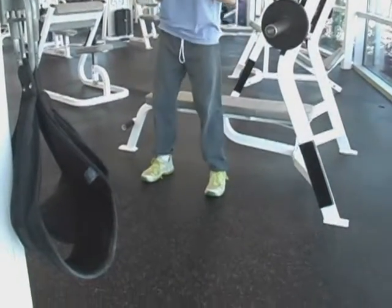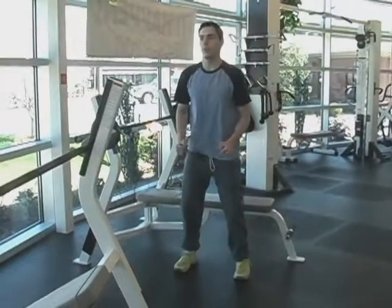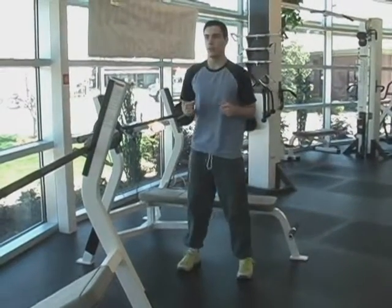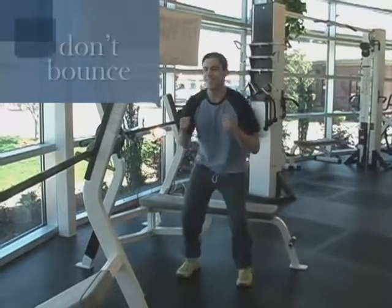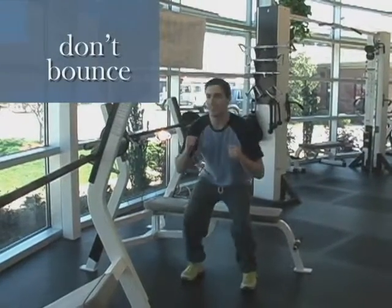Bend your knees, squat down slowly, then come back up. It's very important not to bounce or go quickly. You really want to feel the burn with squats.